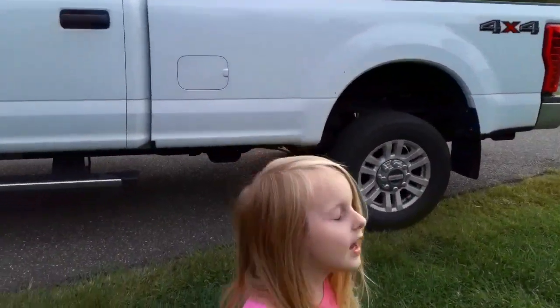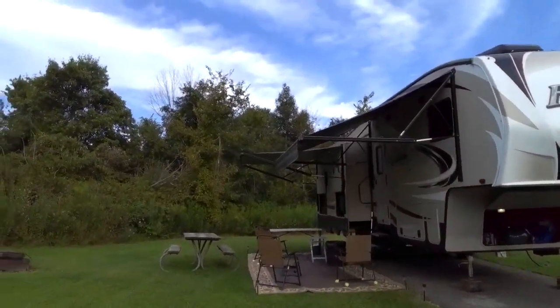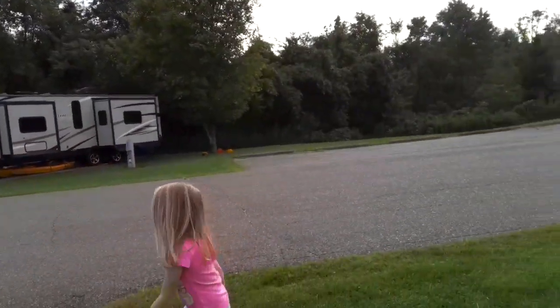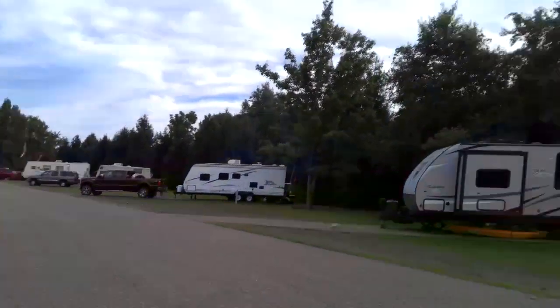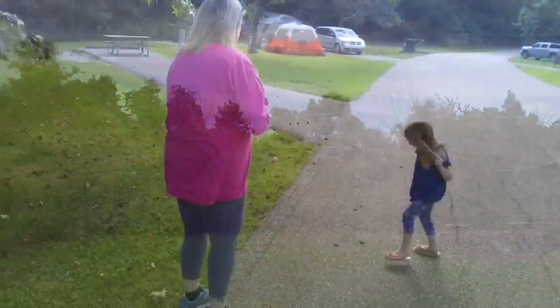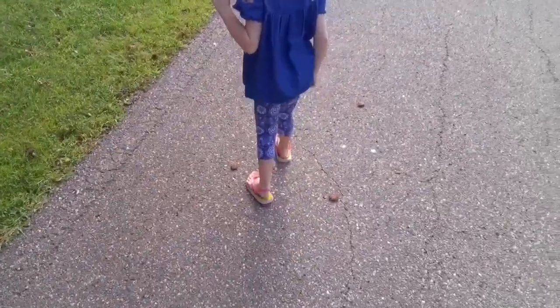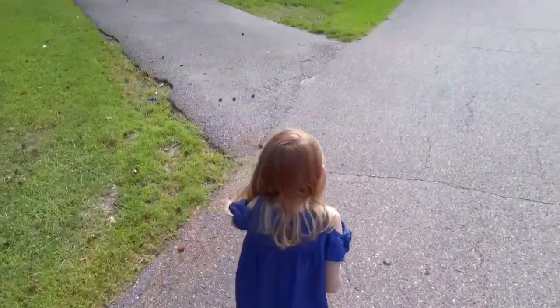So we just go on the road. Yes, we can go on the road. It's a really large campsite, as you can see. Those fall off of the trees. See, they're everywhere.